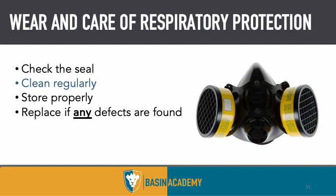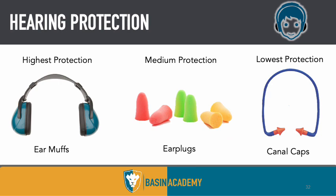We should always check the seals, clean them regularly, and store them properly. Replace if any defects are found. For hearing protection, we have earmuffs, earplugs, and canal caps. Earmuffs give you the highest protection, earplugs give you medium protection, and canal caps give you the lowest form of protection.